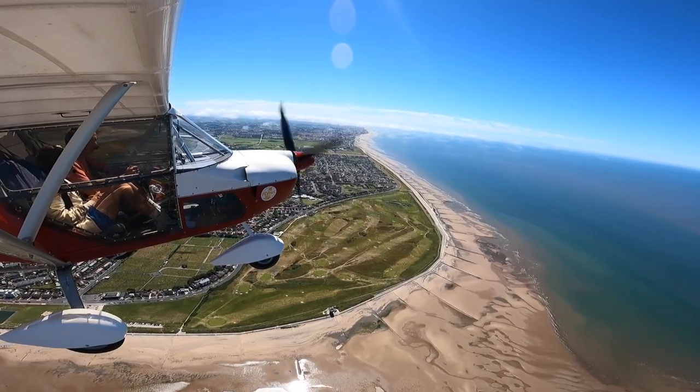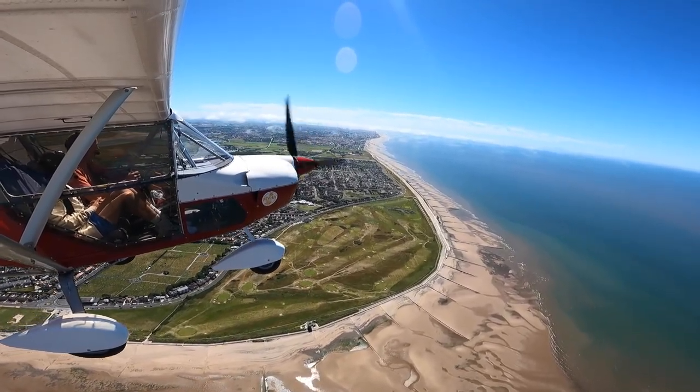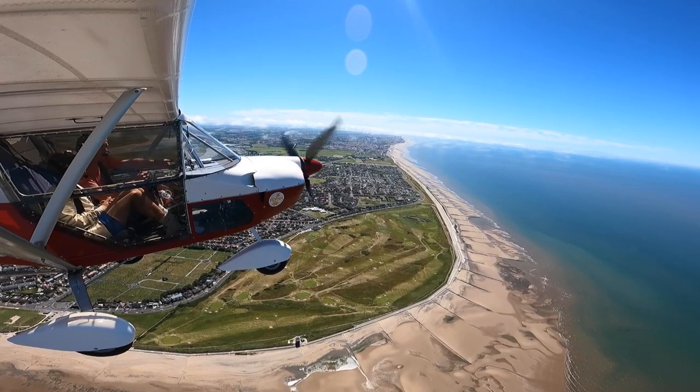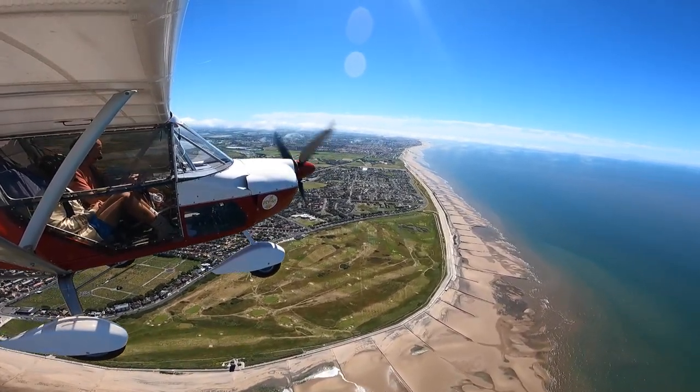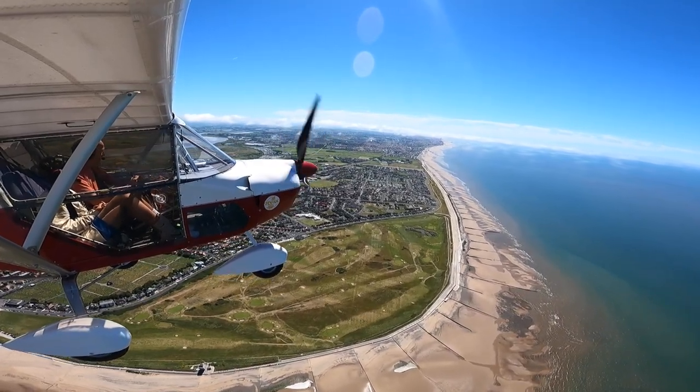So this tells you where we are, and it also tells us if there's other aeroplanes in the area, if they want to tell us that they're there. So you couldn't rely on it, but it is useful. And there's Fleetwood.